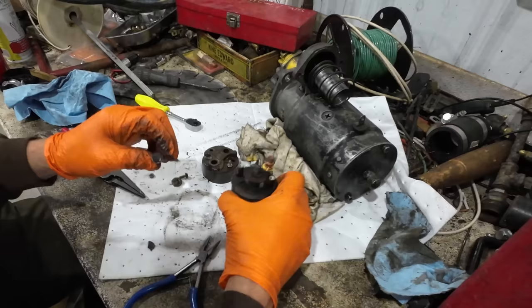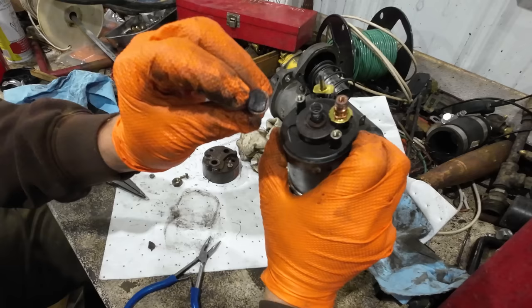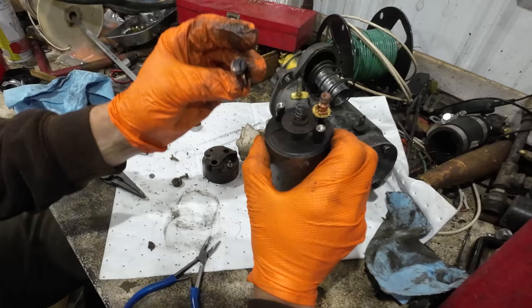So I think all we have to do to fix this thing here is clean up this contactor plate and the backside of these studs where the contactor plate contacts.